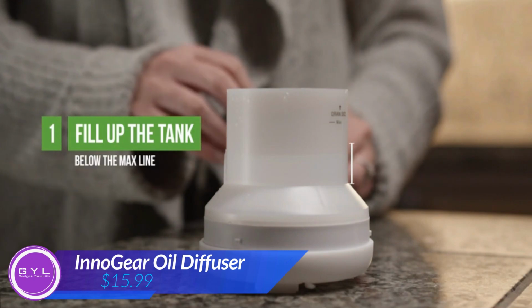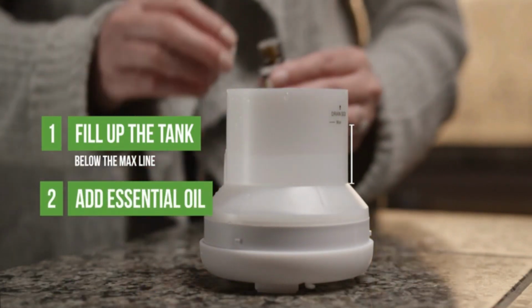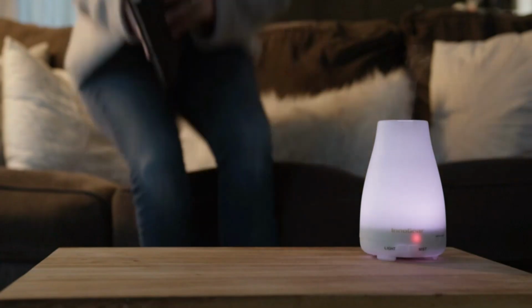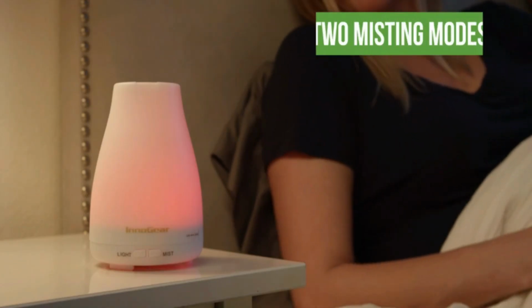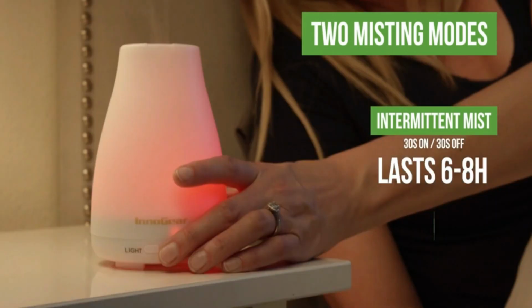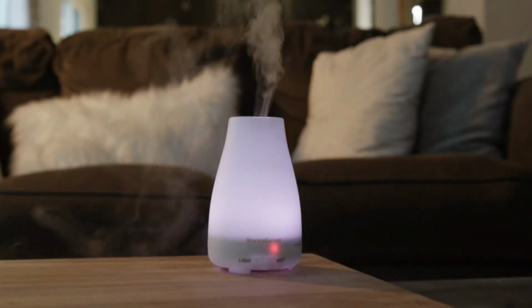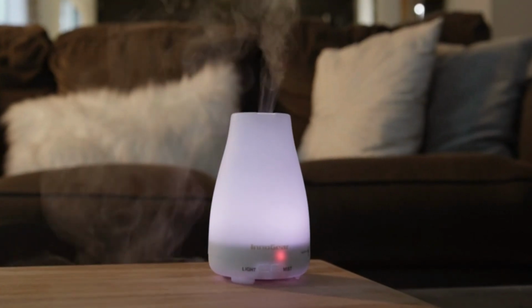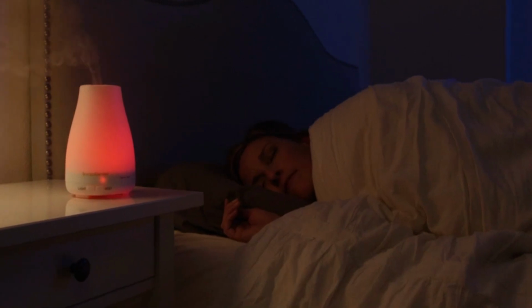This oil diffuser is easy to use. Just fill up the tank below the max line, add a few drops of your favorite essential oil, turn on the diffuser, and relax. The diffuser is also a perfect solution to humidify your bedroom. Choose from 2 misting modes: intermittent mist that will last for 6 to 8 hours, or continuous mist that will last 3 to 4 hours. The oil diffuser is worry-free. It shuts off automatically when the water runs out. Get yourself one to relax and sleep better.